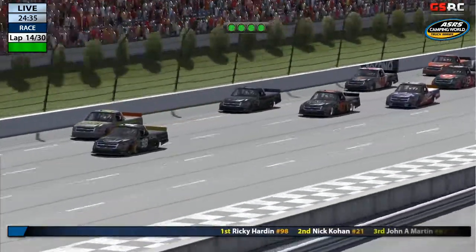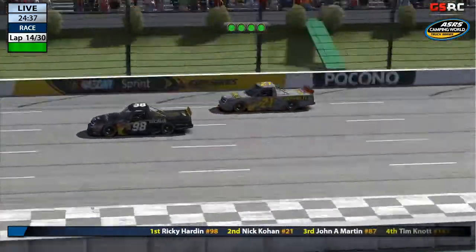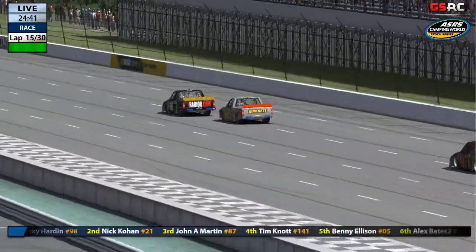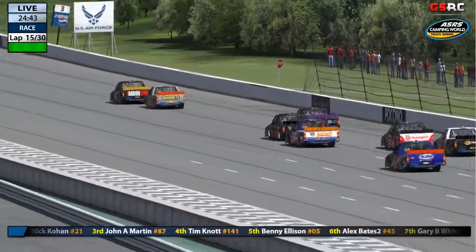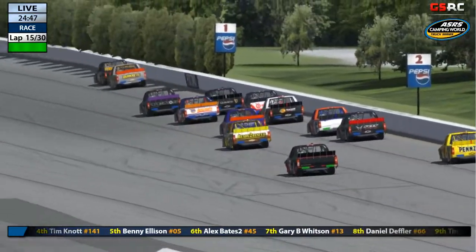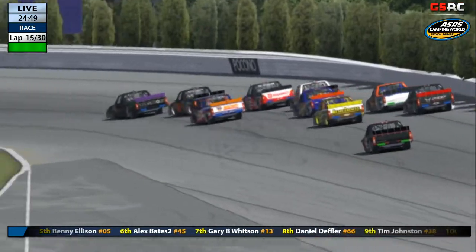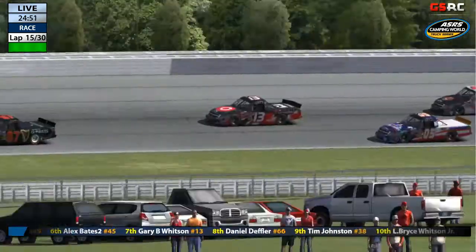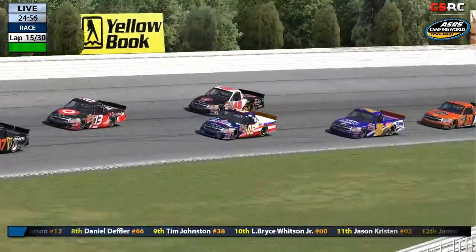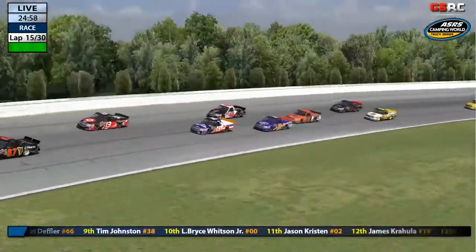They're getting ready to restart here. Pacecar truck just pulled off. Ricky Harding gets a good restart. And for the first time this race, the truck that starts second gets a good restart too. That's Nick Cohan. He is trying to get in the slipstream of Ricky Harding already. They have about 10 truck lengths in front of Tim Knott, and a wad of trucks battling for 4th. Yeah, correct. And looking from the rear of the field at this point in time, all nice and clean.